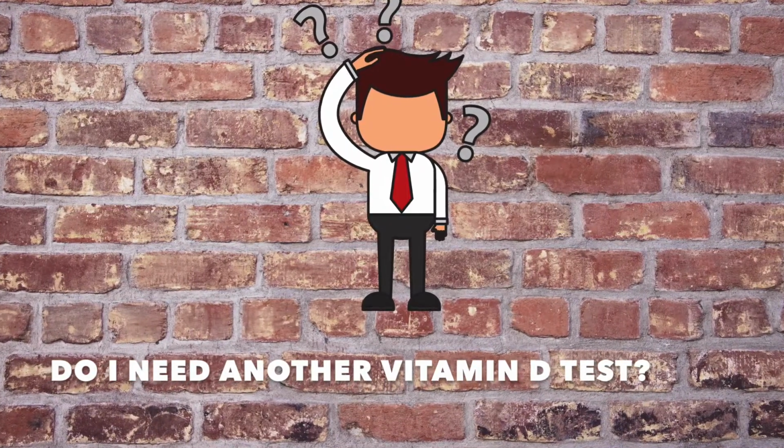Do I need another vitamin D test? If you are in the red group with very low level of vitamin D, you will need a repeat blood test at 4 months to check your levels have improved. The GP practice will contact you to remind you to book this blood test. Otherwise, you do not need a repeat blood test.